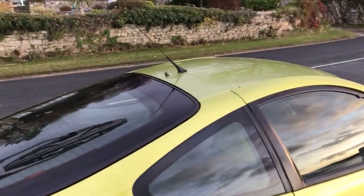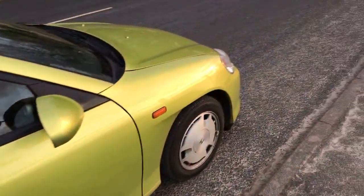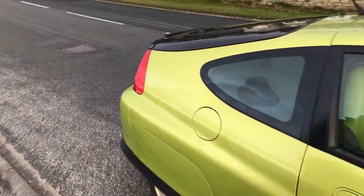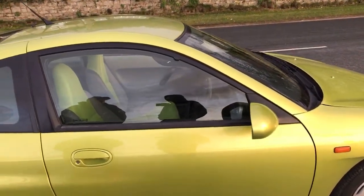Exactly. So not only is it covered up, the track is also wider on the front than it is on the back. Like a drag car, like a front-wheel drive drag car. The reverse, weirdly. Exactly.